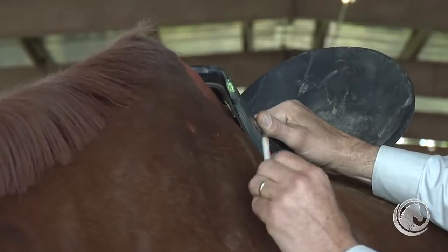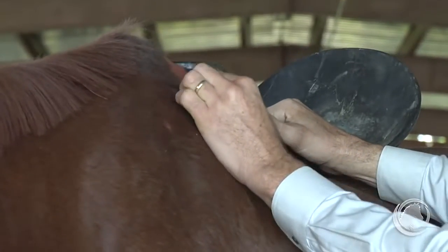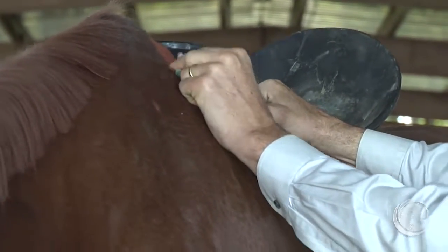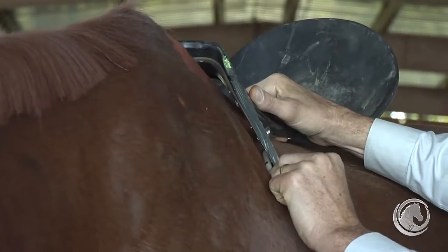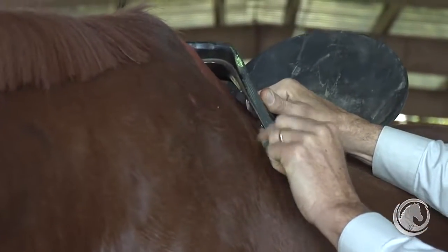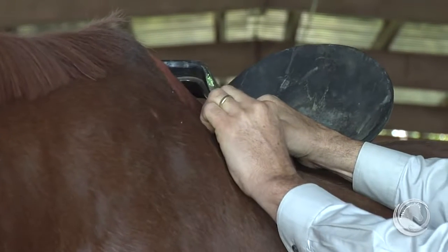When the saddle sits on the horse, you want to be able to move your pen very easily in that triangle, and then you want to feel a nice even contact right down here where your saddle needs to sit. You want to see no pinching or pressure in that 4 inch.